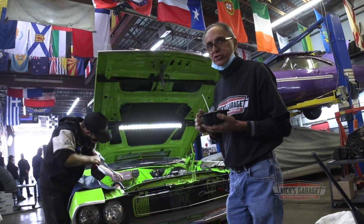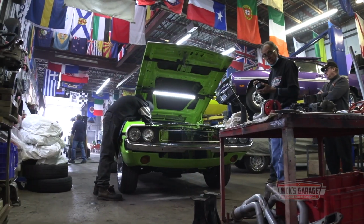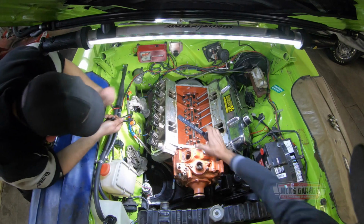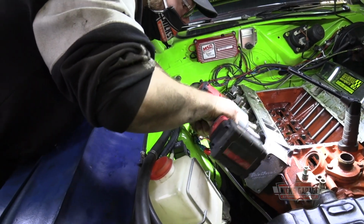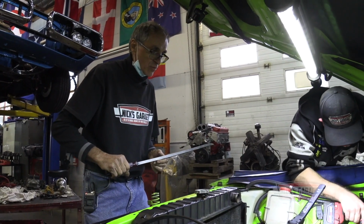I'm taking a lunch break right now while Devin here loosens up the cylinder head. You know that cylinder head's going to be damaged, eh? Oh yeah, for sure.